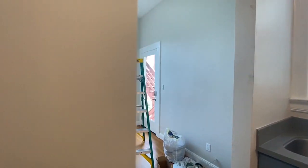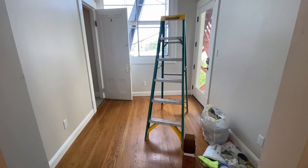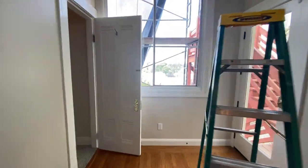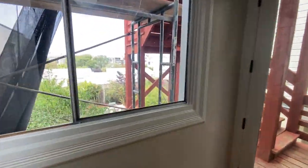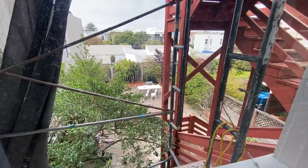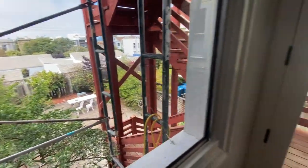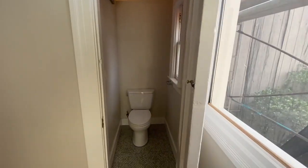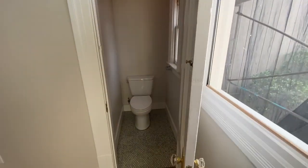And then here beyond the kitchen is a little breakfast nook. And then off the back here, shared garden. It's a 3-unit building. So you would just go down the stairs and be in that shared space. And there's a little water closet here, okay? Just the toilet.